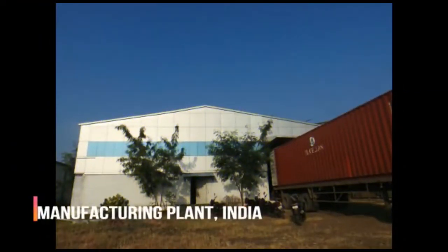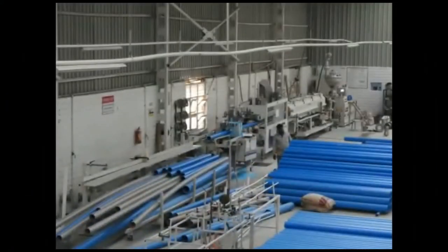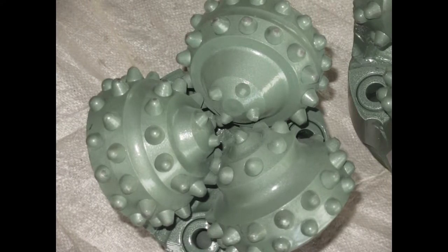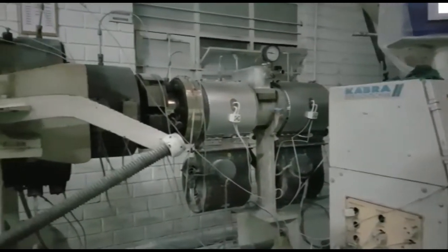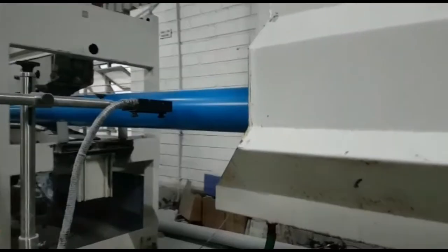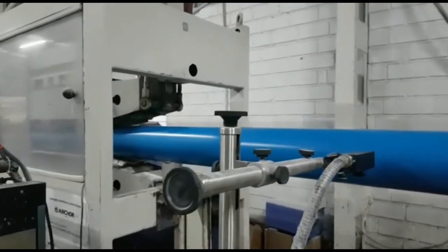We have our manufacturing plant in India, having in-house manufacturing facilities to produce best quality PVC casing and screens of all sizes, DTH hammers, button bits and tricone bits. With latest technology extruders, CNC threading and CNC slotting machines compatible to all international standards like ASTM, BS, DIN, IS and others.